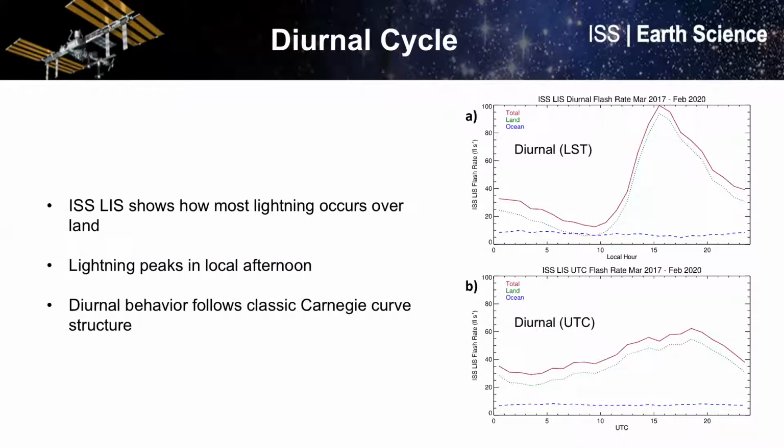Now, if you were looking closely at the other plots, it was pretty obvious that most of the lightning was occurring over the land versus the oceans, and that's seen here in the diurnally resolved plots that have been integrated over the globe. If you look at the red curve, it's the total lightning, and the land signal pretty much dominates, and then the oceans are just a small amount of lightning, fairly constant throughout the day, whereas over the land it's observed in the afternoon. That's the top plot there, the local afternoon.